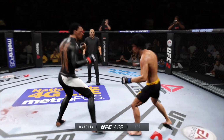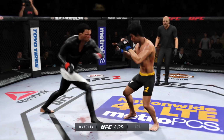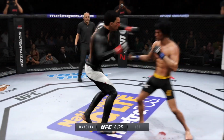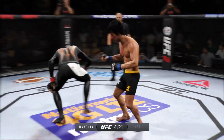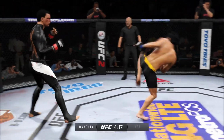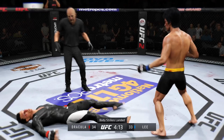Hard inside leg kick. He scores with a huge left hand. He connects with the head kick. This could be it right here. Oh! That hurt him.